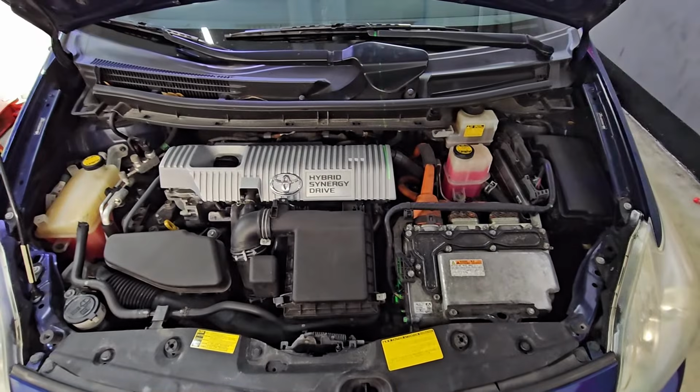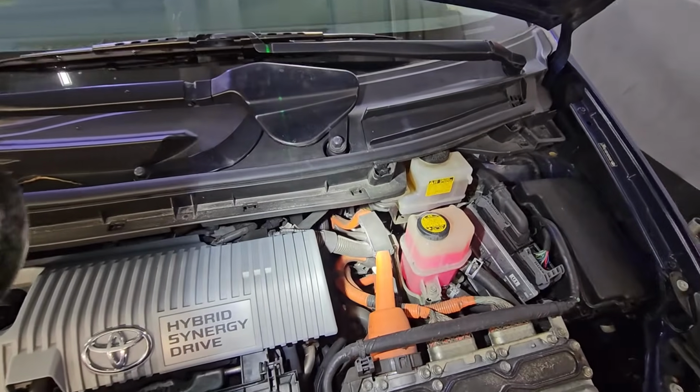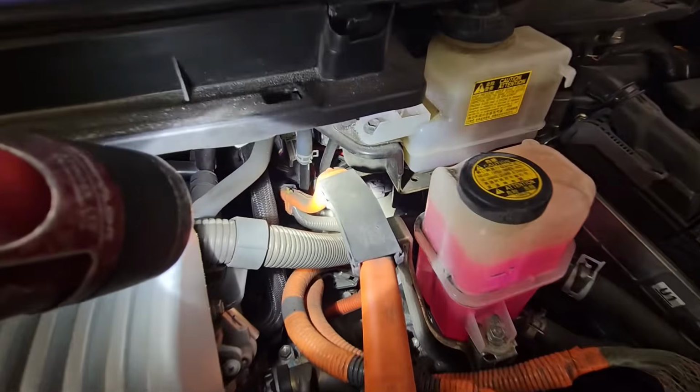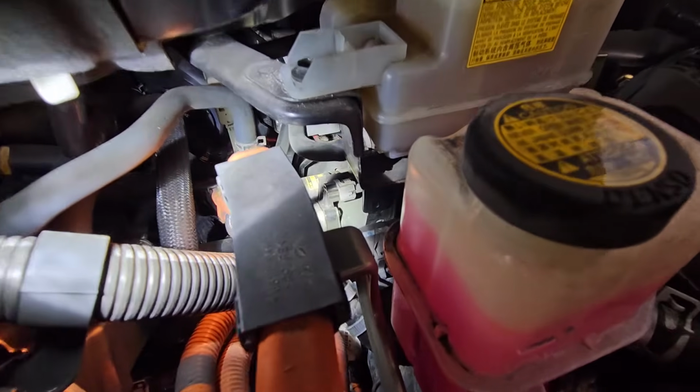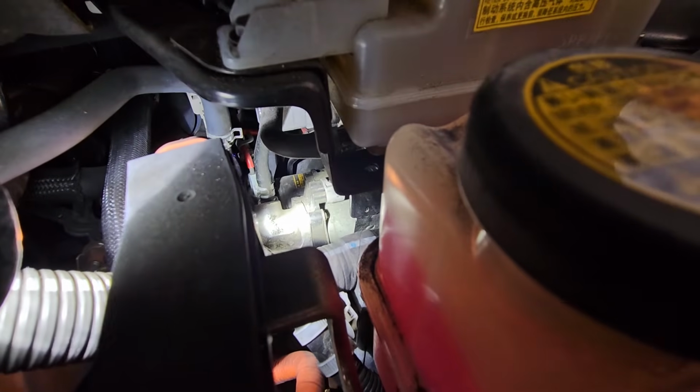Now I'm gonna try to zoom in guys and show you where the brake booster pump is located. Try to shine my light on it. You'll pretty much hear it still buzzing, you know, it's gonna be buzzing and moving around. Trying to shine my light on it for you guys. I hope you can see it.